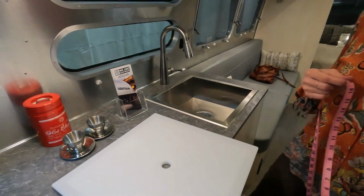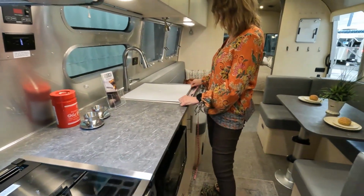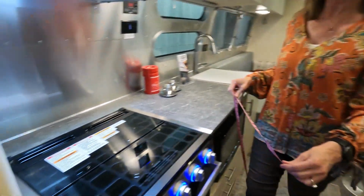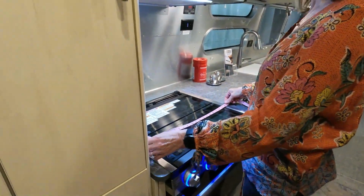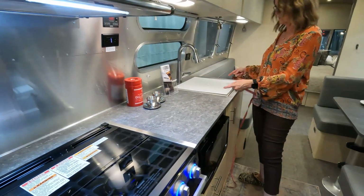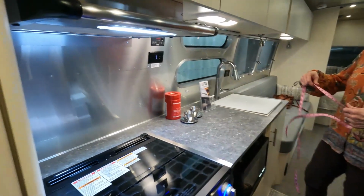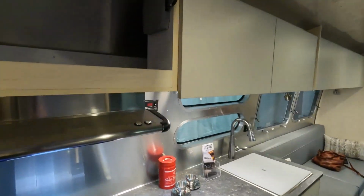Cool. So you know what that means. Instead of this little gadget, which is nice, what's wrong with that? But our cutting board that John made, when we're not using it, sits there perfectly. It'll completely cover and have plenty of room to rest there. There you go. Covered.